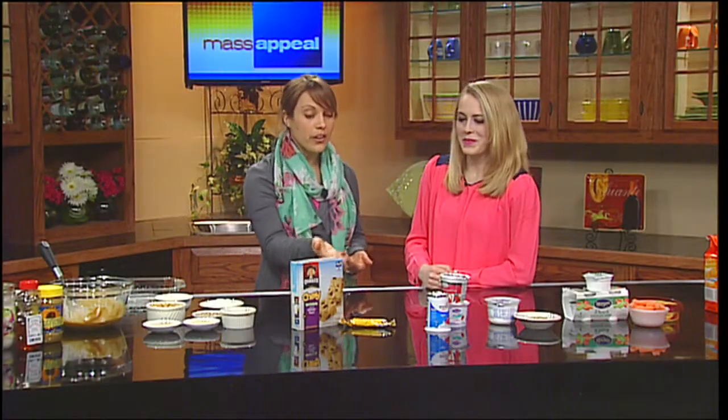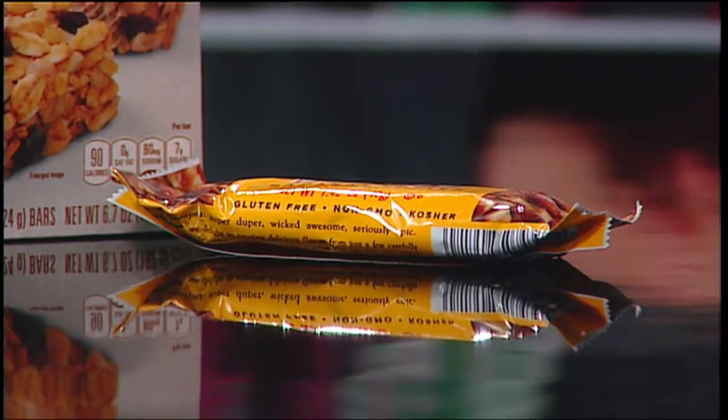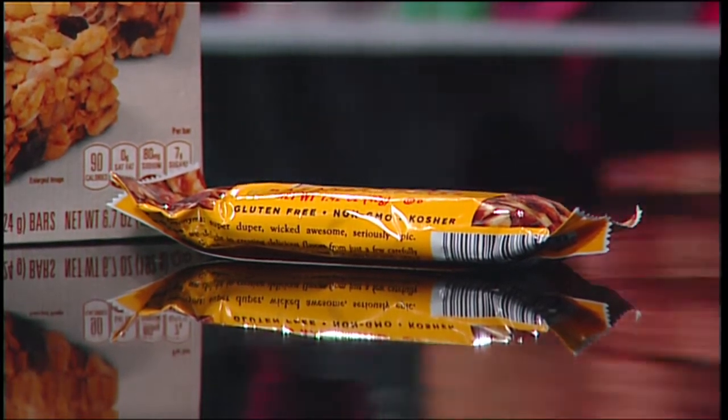Whereas if you go for a brand like Lara Bar or Kind Bar, those are two brands that usually are just fruit and nuts and maybe whole grains. You have a lot more natural products. You can understand the ingredients as well, which is great. It's always nice when you can understand the ingredients and there are five or less of them. That's always a good sign that your product is real food. And so that can be a really helpful way to look at it too.